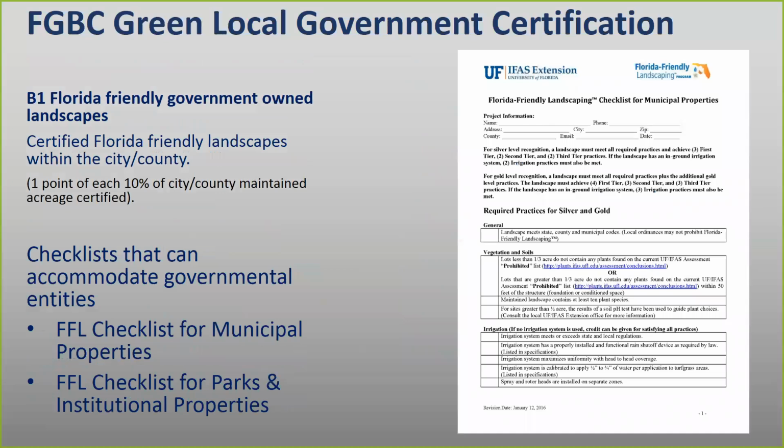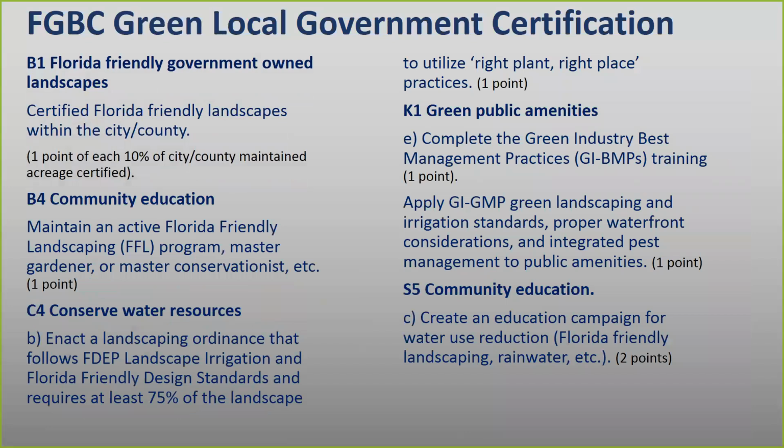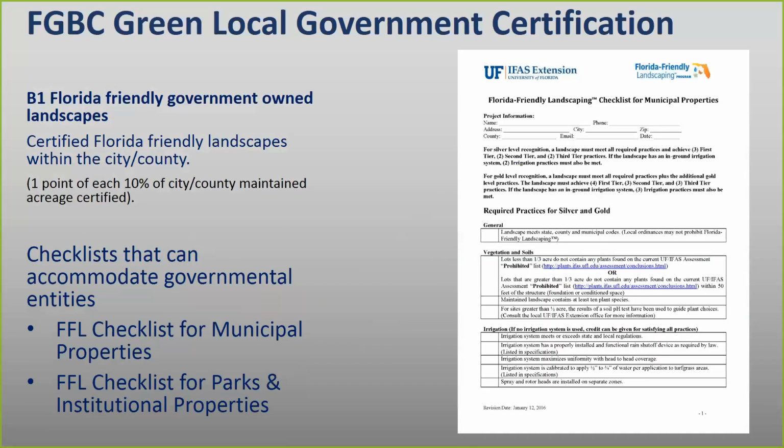I wanted to touch back on B1, Florida Friendly Government Owned Landscapes. This one I think can be a bit... I think what I'd like to say is this is where we can have a better protocol on our end. Currently, we have 2 different checklists for this. So if you have a municipal property, let me get there.